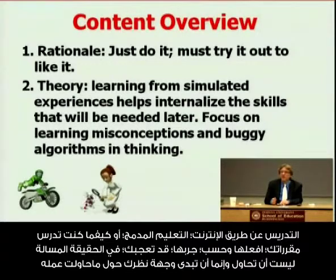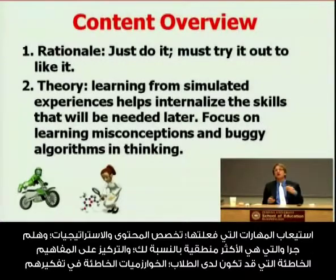But really, it's not just about trying. It's about reflecting on what you did try, internalizing the skills that you learned along the way, appropriating the content, strategies, and so forth that make most sense for you, and focusing on those misconceptions that students have, their bugs or buggy algorithms in their thinking.